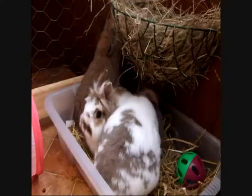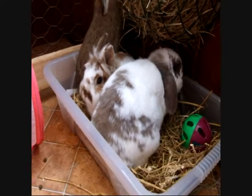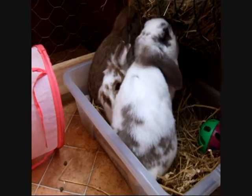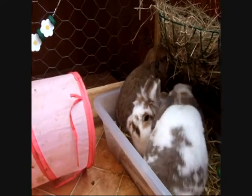Also, my bunnies should be going to get vaccinated soon, because I vaccinated them around this time last year, because I do it just before summer when all the flies and things come in. That's very important for myxomatosis.